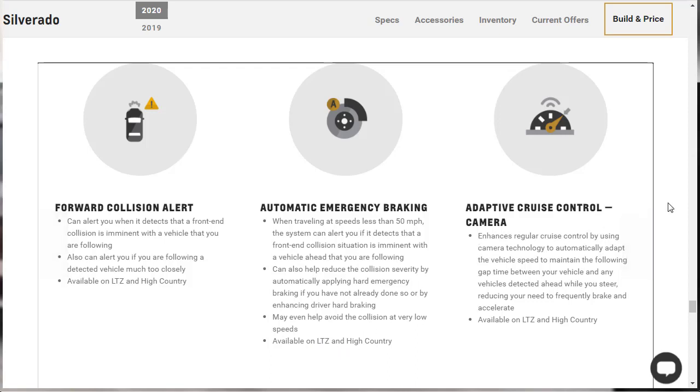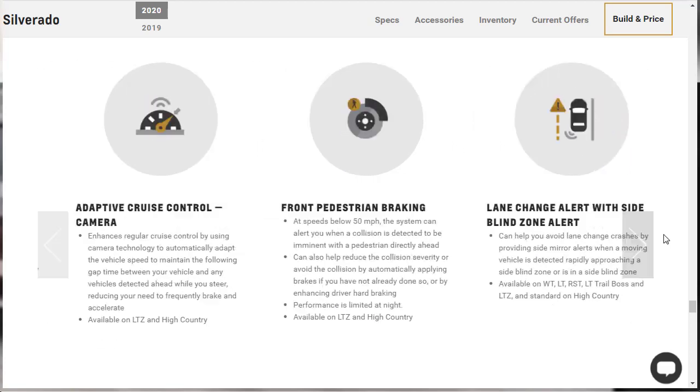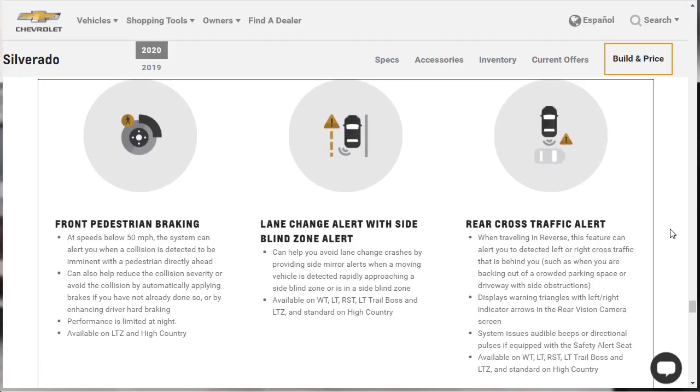Good thing we're getting the LTZ, available on the LTZ and the High Country. Adaptive cruise control, available on the LTZ and the High Country. What else do we have here? Front pedestrian braking, lane change alert with side blind zone alert, rear cross traffic alert.